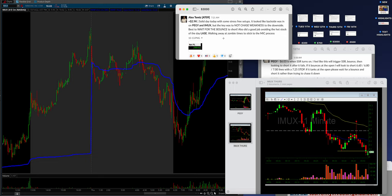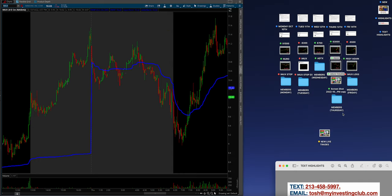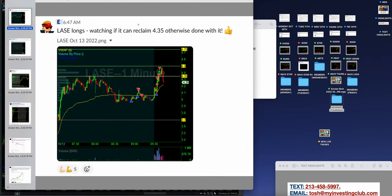Almost a 3K day, guys. Solid day. Today was some stress-free trades. It looked like backside was in on Peggy and IMUX, but the key was not to chase weakness. Never do that to the downside. Best to wait for the bounce to short. Also did a good job avoiding the hot stock of the day, Lace. Walking away at zombie time is the process, and this is why Alex is so good, making so much money every single year at what he does, guys. You gotta know what you're good at and then walk away when you're either done or it's not presenting anymore. That's the key.